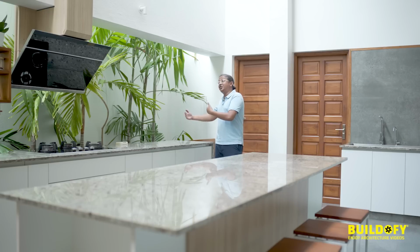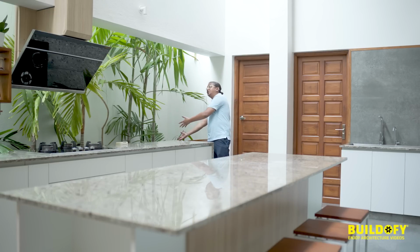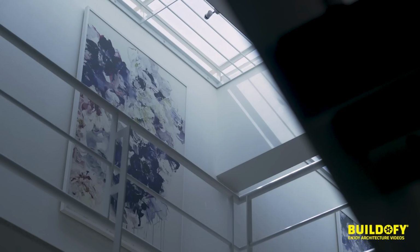What we have is we have these shifting walls which we talked about. You have a wall behind through which the greenery actually goes out. And then you have another wall with a skylight which just washes down the light.